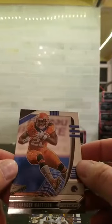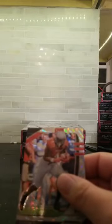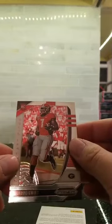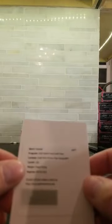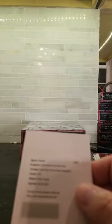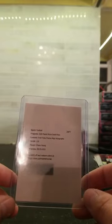We got something interesting in this one. Alexander Mattinson, DJ Chark Jr., Kyler Murray, Stefon Diggs. It's going to be out of 299. Bryce Hall out of 249. Derek Brown, DeAndre Swift, boom, draft picks, Prizm's Mojo autographs, Chase Young, going over to Ohio State. So what's the Mojo autographs numbered? It's the second half, guys. If you're not buying spots in the second half of Mitch's box breaks, you're missing out. That's a nice hit right there. Mojo autographs. What's that numbered out of?